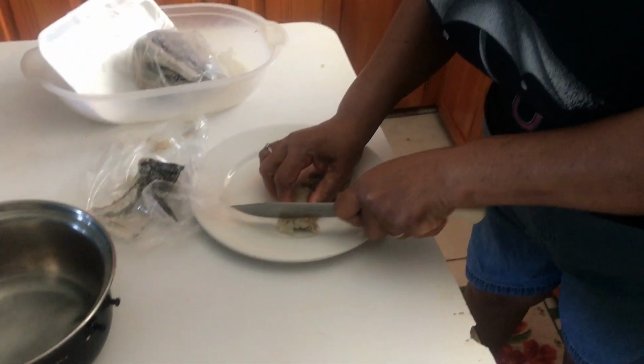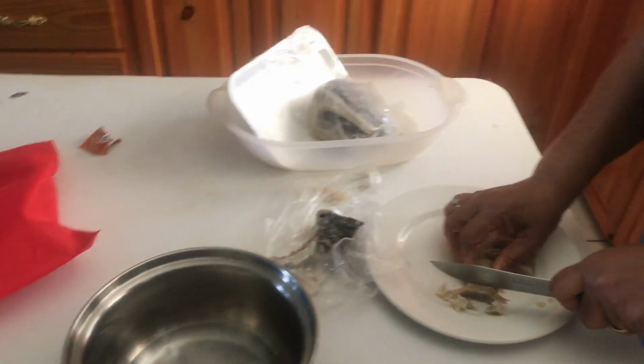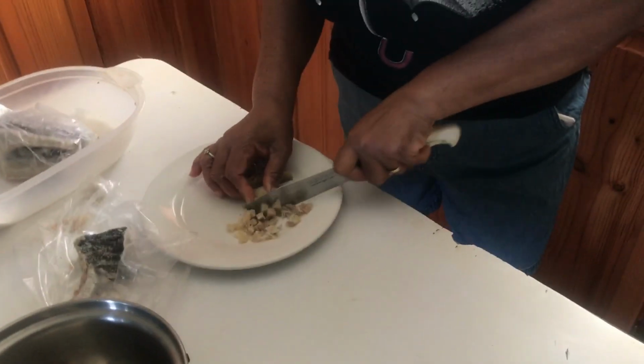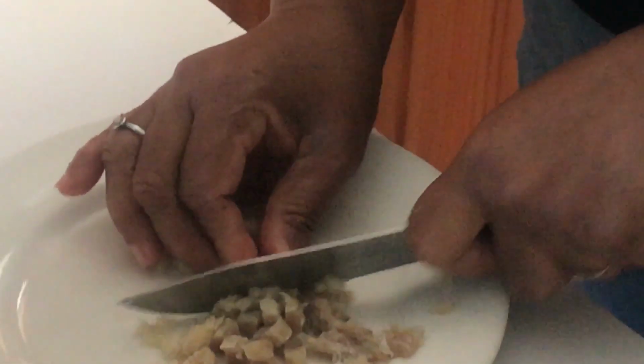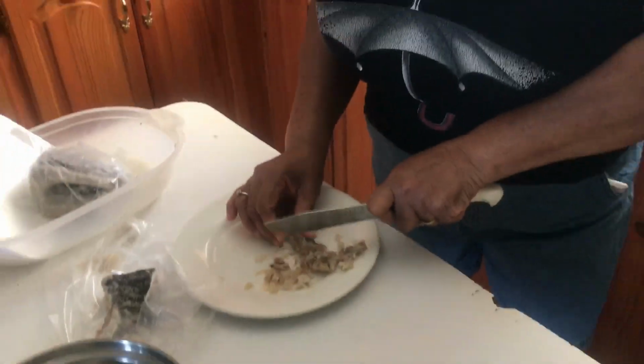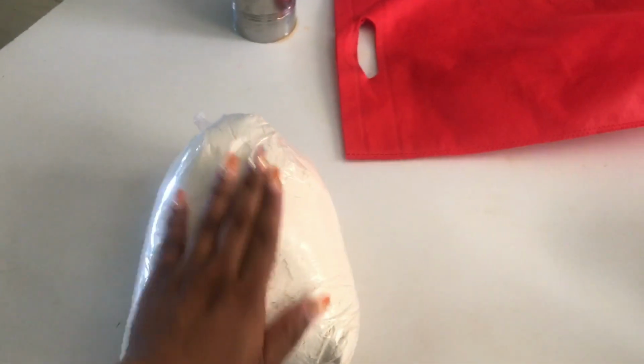So she's cutting it up, and she was saying that normally she does it on the cutting board, but I don't know about the cutting board. It's not me. I wash and Shani rinses and packs, so it's not me. So yes, she's cutting up saltfish, and then we're going to mix it with the flour, and we're going to get the curry.